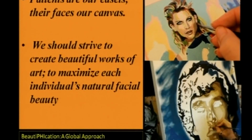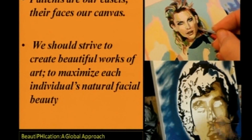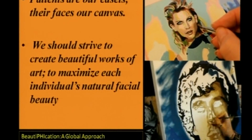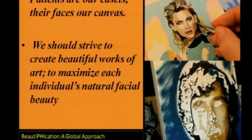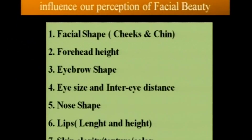I'm a consultant to Allergan Medical Institute. We all understand that the patients are the easels and the faces are the canvas. What we do is we try to create a beautiful work of art to maximize each individual's natural facial beauty. We just want to maximize what beauty they usually have.